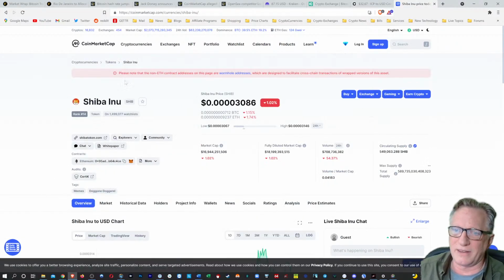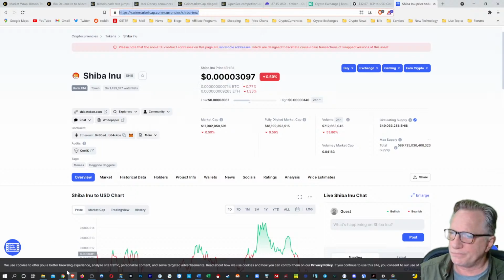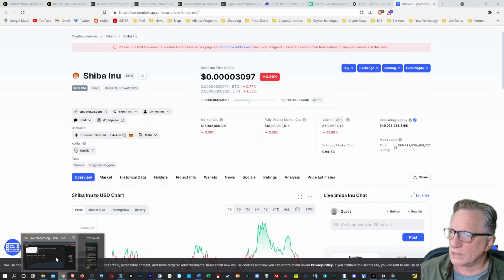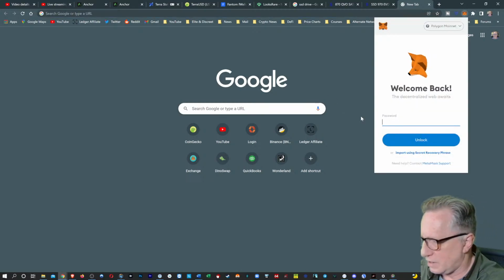Okay, so now they got this little warning. Please note that the non-ETH contract addresses are wormhole addresses, which are designed to facilitate cross-chain transactions of wrapped versions of this asset. So where they got them? Over here. And I should be doing this over in Chrome. That's where I do most of my MetaMask stuff. So I'll just kind of give you.